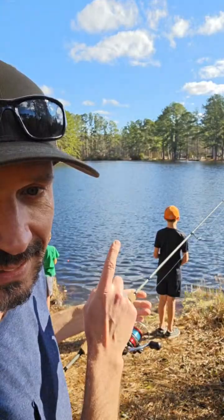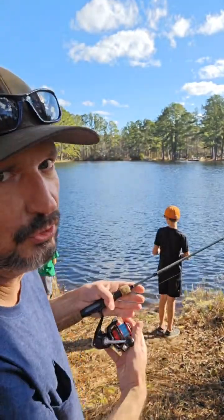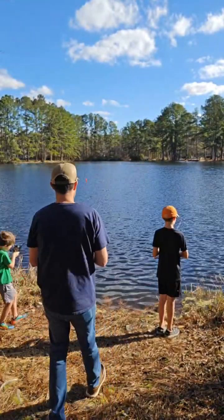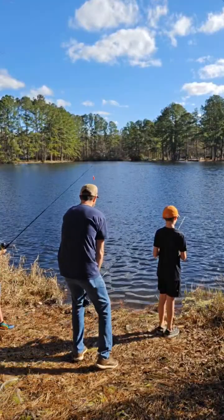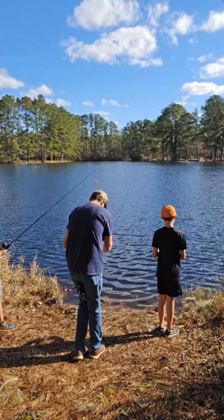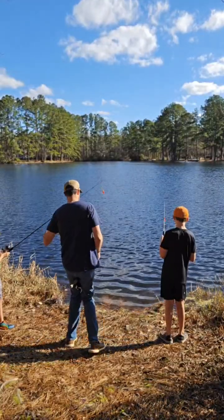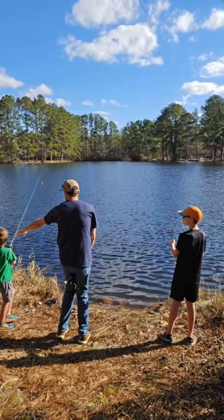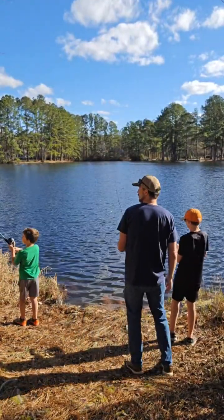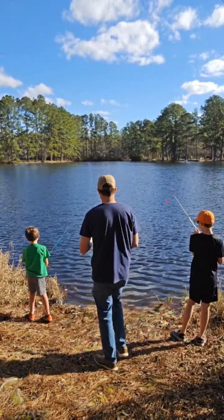All right, let me take a cast and we'll get Lucas casted back out, and hopefully we can get some fish on the bank. Here, Lucas, let me cast yours back out. I know exactly where that fish just jumped. You got it? All right, you cast. Don't catch trees and stuff. All right, that's a good spot.